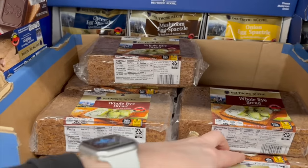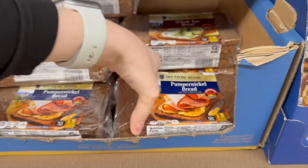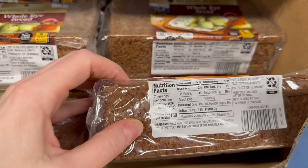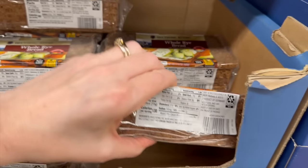I remember seeing the pumpernickel. I just bought some pumpernickel bread from the German store in the city. Oat fiber, malt extract, and then yeast. So I'm sure it's delicious.